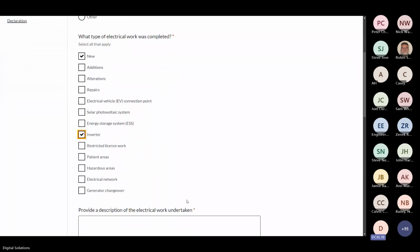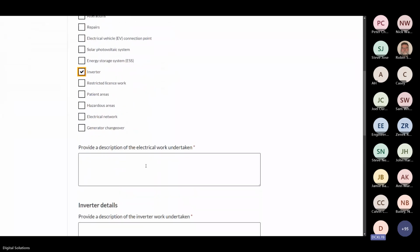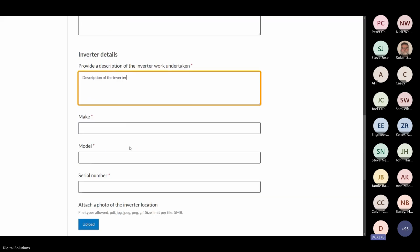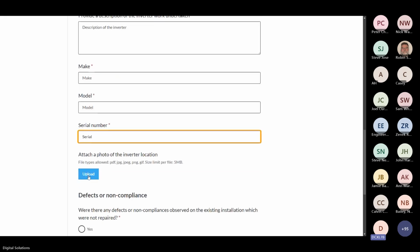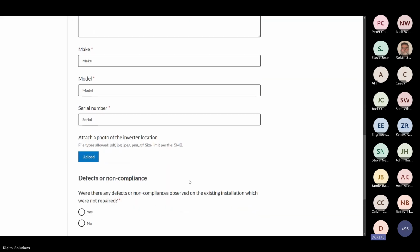This is a multi-select list, so you can select more than one. If you make selections, say like the inverter, it'll ask you to fill in additional information. For the inverter, it provides a separate description of the inverter work undertaken. It'll also ask you for the make, model and serial number, for example, and allow you to attach photos specifically relating to the inverter location.